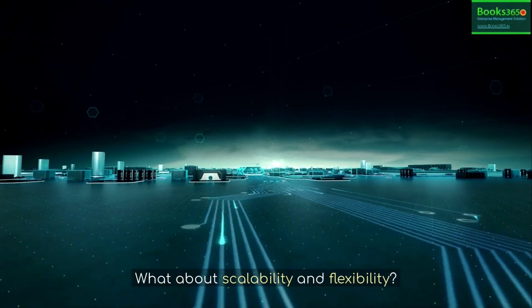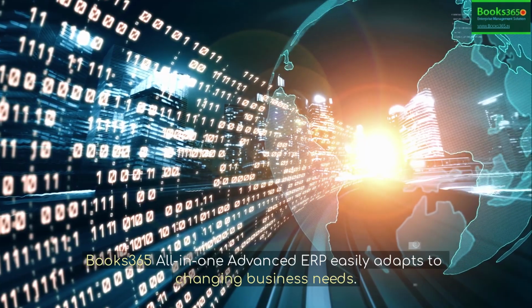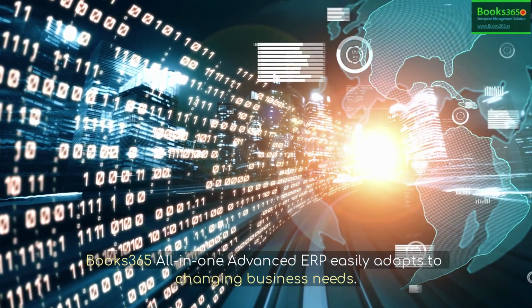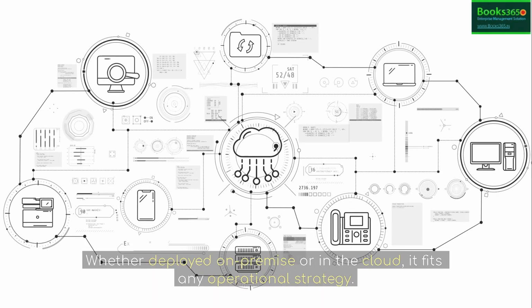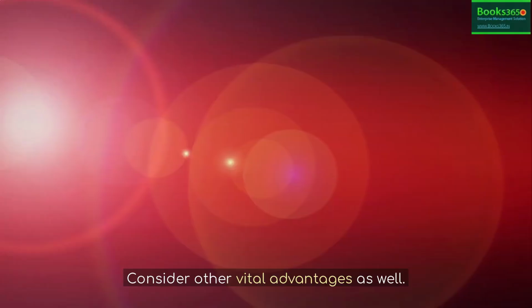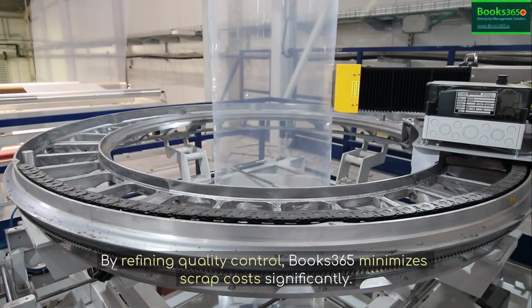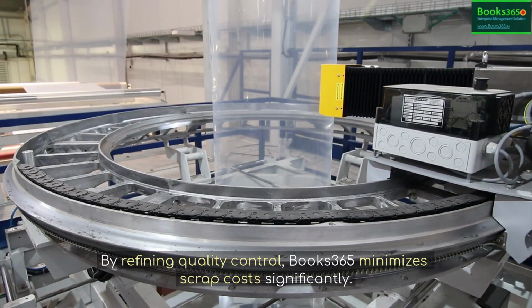What about scalability and flexibility? Books365 all-in-one advanced ERP easily adapts to changing business needs. Whether deployed on-premise or in the cloud, it fits any operational strategy. Consider other vital advantages as well. By refining quality control, Books365 minimizes scrap costs significantly.